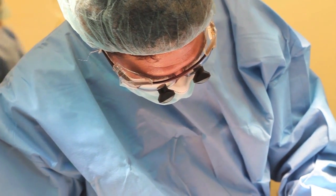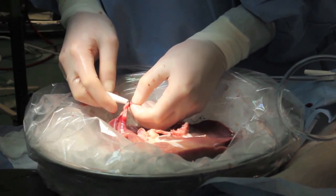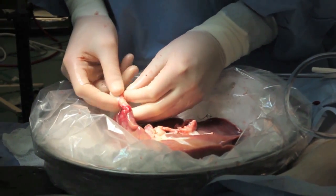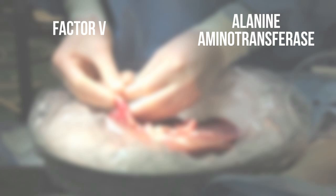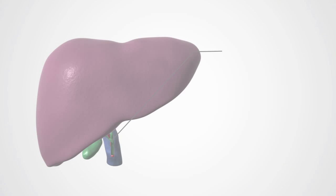Using porcine simulated donation after cardiac death, or DCD livers, we examined how livers treated using the EVLP technique functioned compared to those using a common cold storage technique. To assess liver function and injury, we selected 2 well-known biomarkers: Factor V, a blood coagulation marker, and alanine aminotransferase, a liver enzyme. Levels of the molecules in cold static flush preservation and in EVLP were comparable, suggesting that EVLP organs were functionally similar to non-EVLP organs.